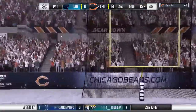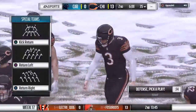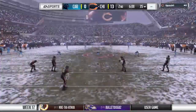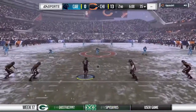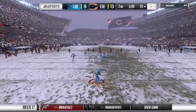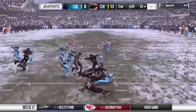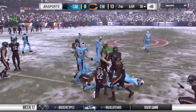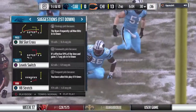And this is no good. Missed the PAT, so they fail to connect. And this remains a 13-0 game. The Bears send the kicking team out there, and they will send this one away. This is taken just shy of the 10 here. And a nice return sets them up pretty good here at the 30-yard line. Carolina getting set to take the field.